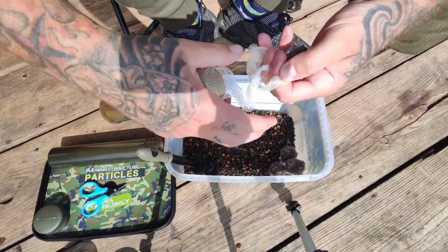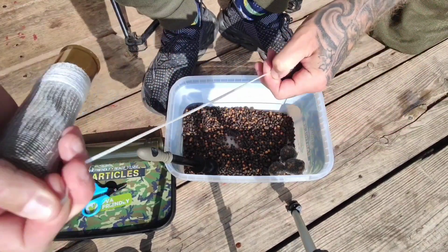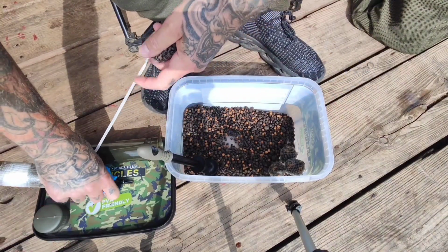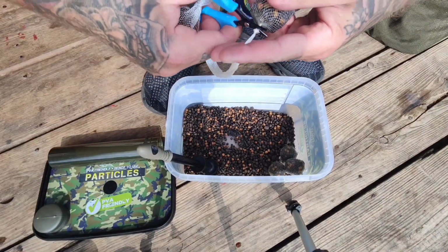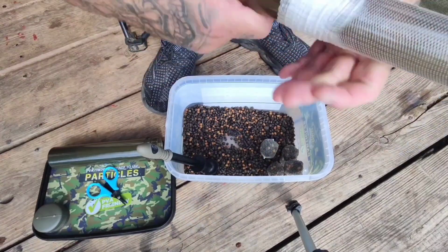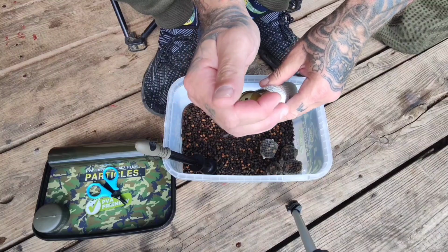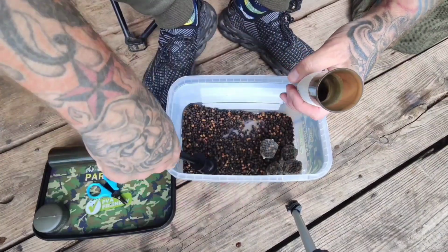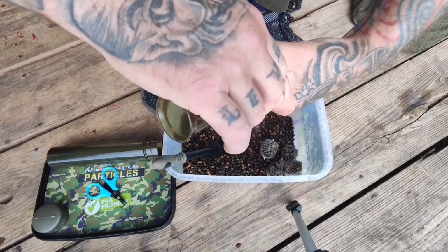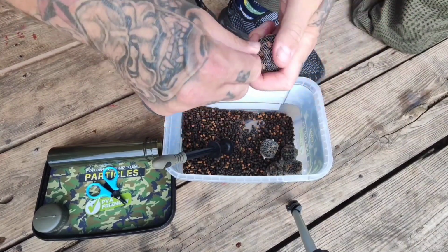So yeah, I do like my pellets. I do like to have varying sizes, flavours, and colours. I think it just mixes it up a little bit. So again, I'll probably make about half a dozen of these up. I like to have a few, because obviously if I get a few bites during the night, I don't want to be messing about like I did last night, tying some of these up.